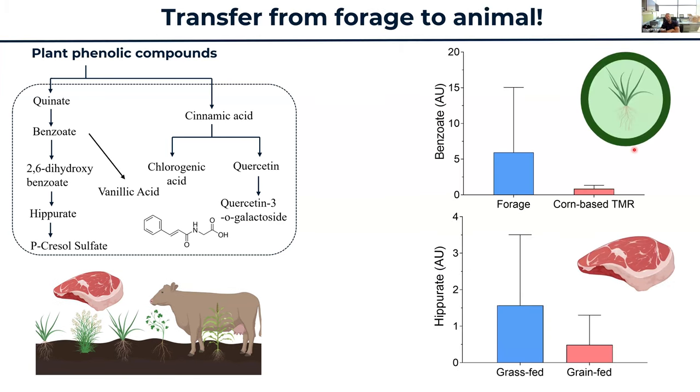And how can we be so confident that there's a transfer from forage to animal? Well, in other metabolomics data, we looked at this compound, benzoate, which is dominant in forage. We can see that here. And low in corn-based TMR. Then benzoate is transformed through the gut microbiota and the liver of the animal into hippurate. And we can see that this mirrors each other. So more benzoate in the forage equals more of its downstream metabolite hippurate in the meat. Again, coming back to similar findings in humans, you are what you eat, at least to an extent.